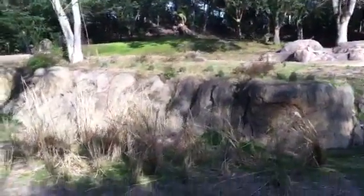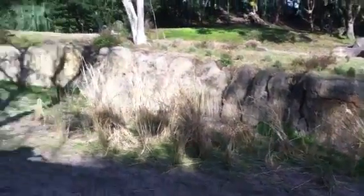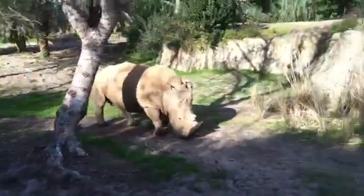Cheetah are the fastest land mammals on the planet. They've been clocked at over 70 miles an hour, freeway speeds. And get a load of this now, 0 to 60 in 3 seconds flat. Cheetah.